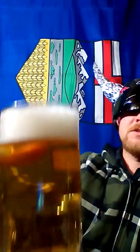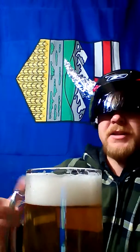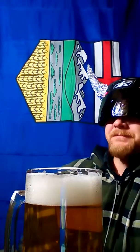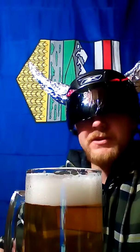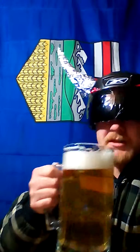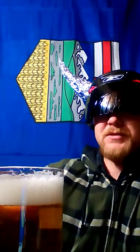Okay, so it's a typical domestic pale lager looking beer, lots of carbonation streaming up, not a bad head on there. It smells like domestic pale lager, just typical, a little bit of a stink to it, probably something like MGD. A little bit on the sweet side, for sure. Let's see how good this beer really is.